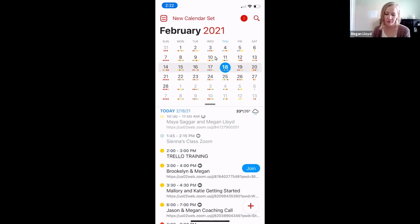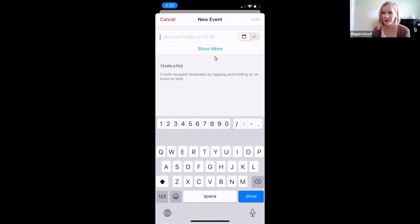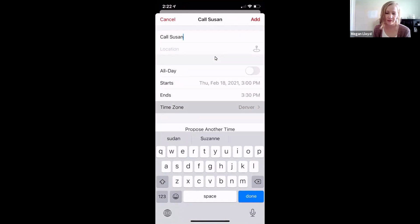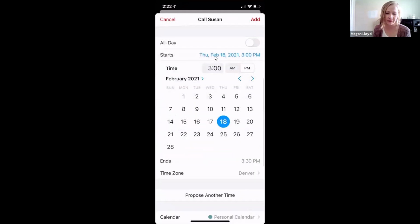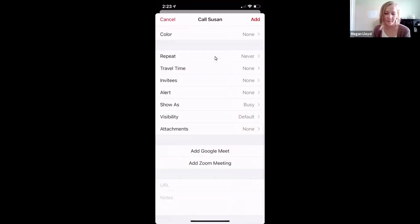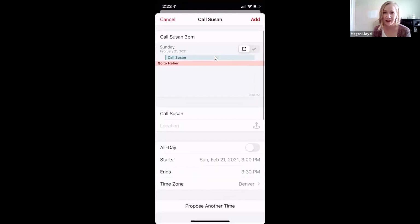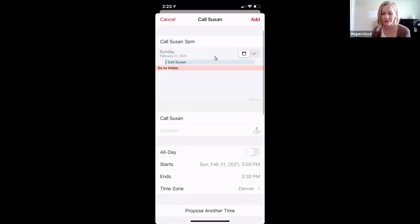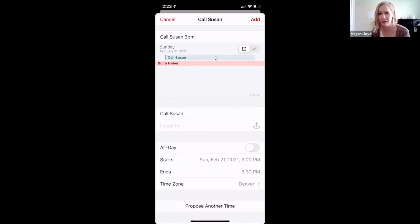Okay, so whenever I have something that I know I don't want to forget, like call Susan because she just received her oils, I'll say call Susan, and then I'll say 3 p.m. and I will choose the date that I want to make sure that I call her by, the 21st. I'll choose what calendar I want it on. And then my calendar actually has a Zoom meeting option, like it links up with Zoom. So I've paid for this calendar. I think it's like $40 or $50 a year.